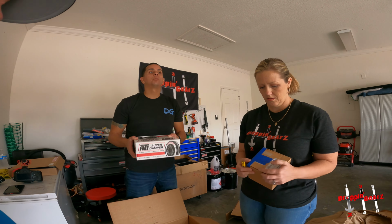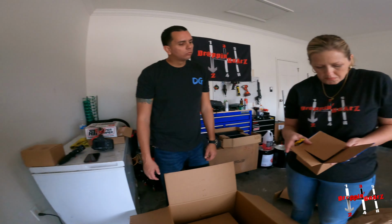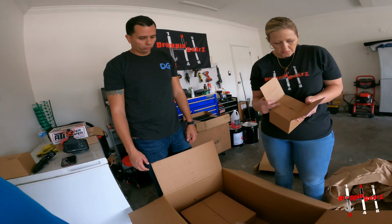Like for my car, we use the Chrysler one. You just rent it at the auto parts store. But I don't know if there's an actual one for this car. I'm sure it's anything that comes from LS or LT. It shouldn't be terribly difficult to figure out how to do that. That's a belt tensioner. Yeah, that's a little belt tensioner.